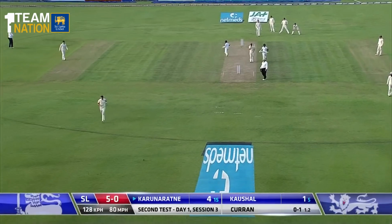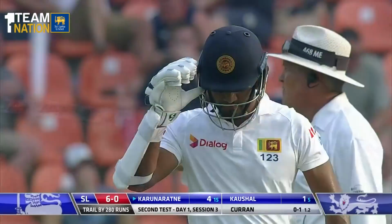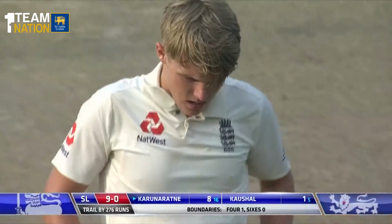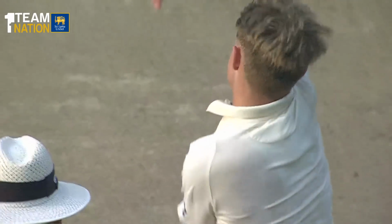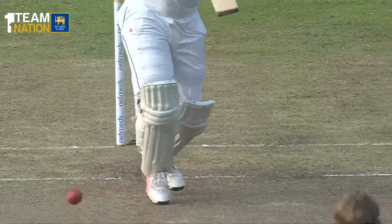Good move to stand out of your crease to this left arm swing. Karunaratne, just outside of his crease, drives down the ground. Jack Leach has been doing some warm-ups, might be coming into the attack sooner rather than later. Nice shot.